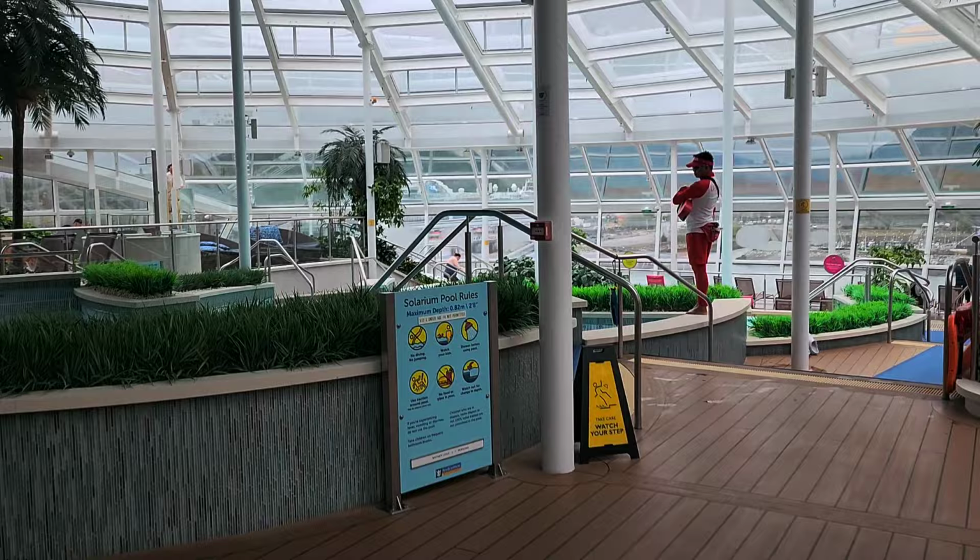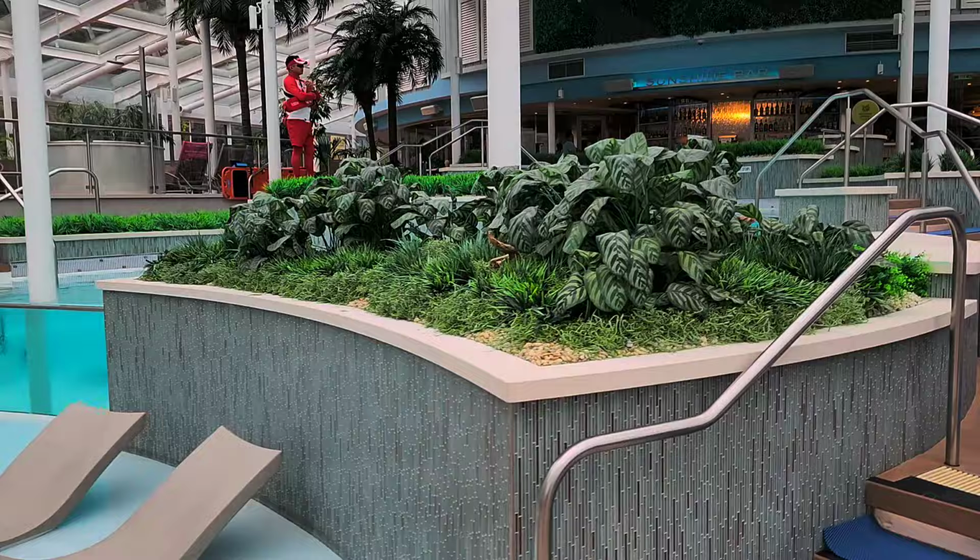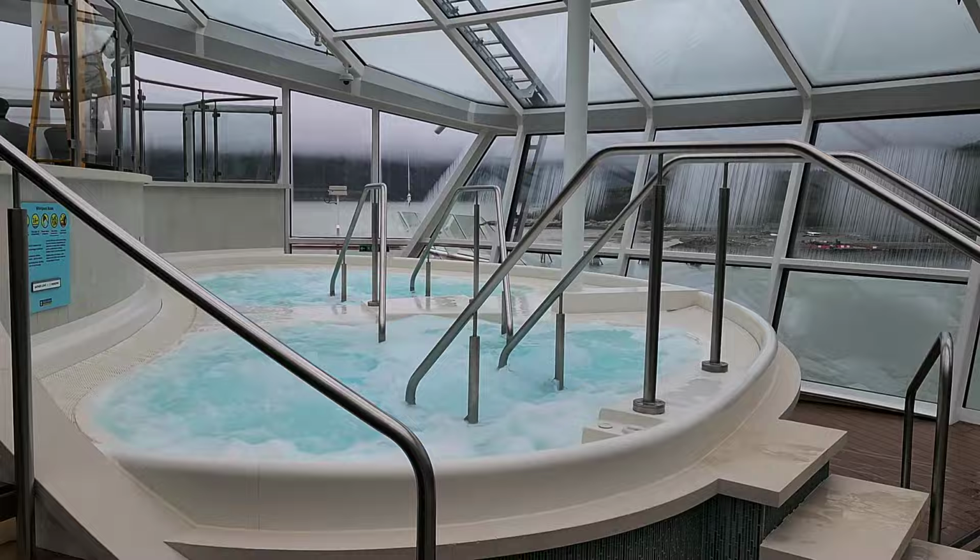You will have your own hot tub to yourself, a bar, and waiters that just go to your hot tub, you don't even have to leave the place. They'll take you your drink. We really enjoy coming to the hot tubs, especially after dinner or after a good workout. We just like to relax and enjoy each other's company.